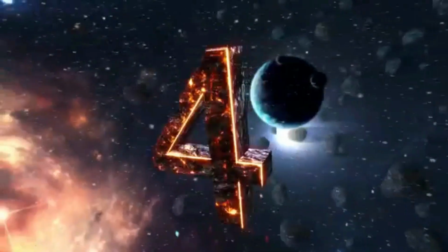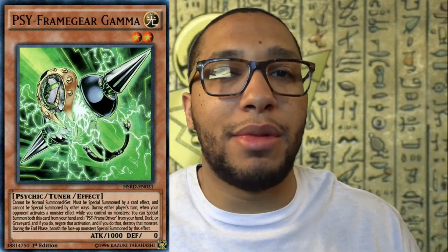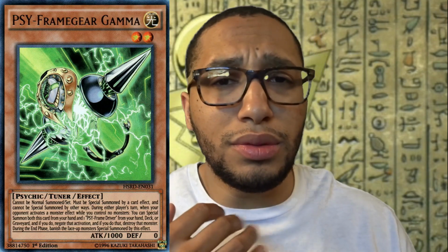Now here's one of my favorites. Number 4, the Psyframe Gamma engine. Now, prior to shooting this video, I was going to buy Psyframe Gammas just to test them out in Spirals, but I realized they banish themselves after they negate the monster effect. But that's neither here nor there. The card's like $8 now. I read about it online a few weeks ago.